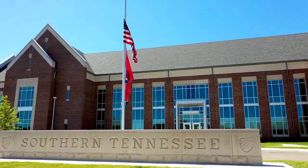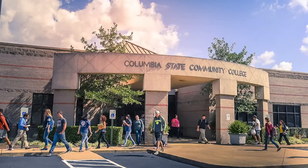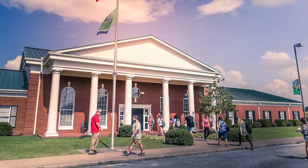Welcome to Columbia State's Lawrence campus, located in the Southern Tennessee Higher Education Center in Lawrenceburg, Tennessee. This is one of our 3 southern campuses. We also have our Clifton campus in Wayne County and Lewisburg campus in Marshall County. I'm Lauren, and I'm going to give you a tour of our new facility.